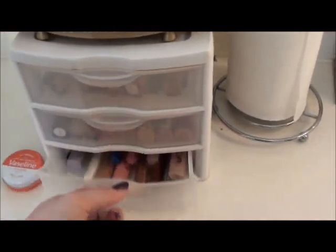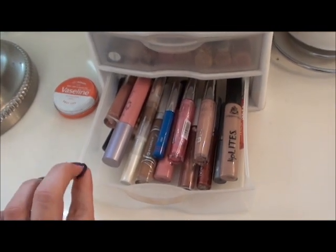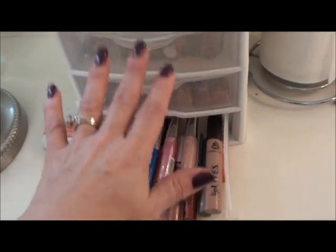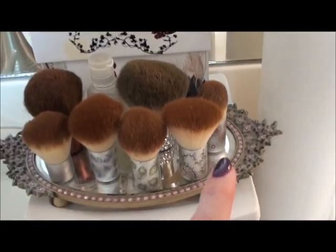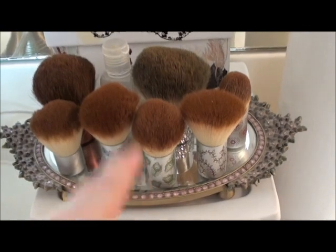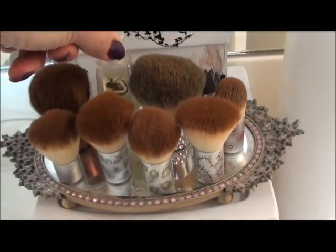And I know they all look like they're the same color, but in my sick head, they are not. It's pretty dry. So I'm gonna resort these into like nudes, pinks, and darker colors, but for now they're just all thrown in there. And then these are my collection of Eco Tools brushes, my Kabuki brush collection that I do use, all of them. That's hand sanitizer. This is the coconut lime verbena.